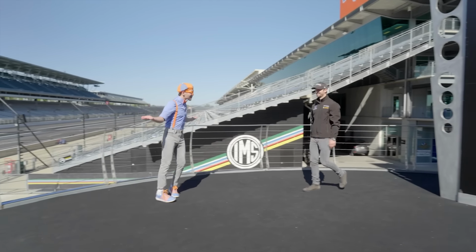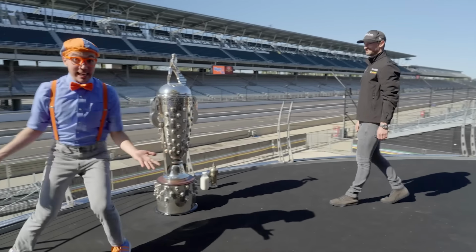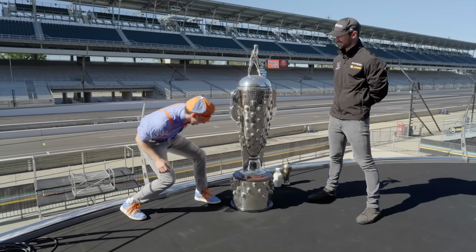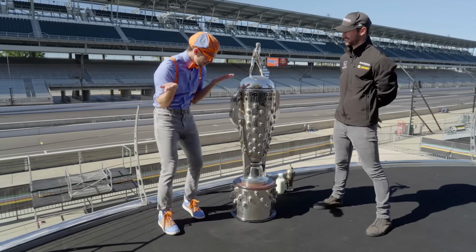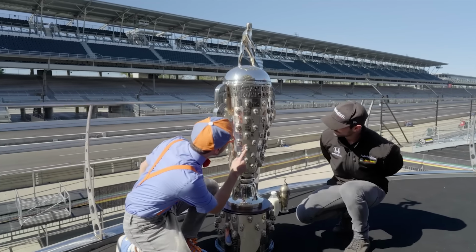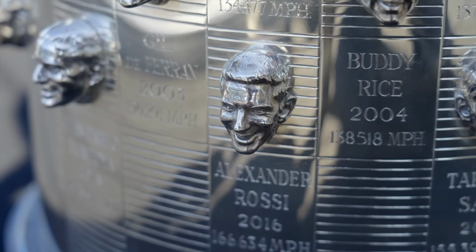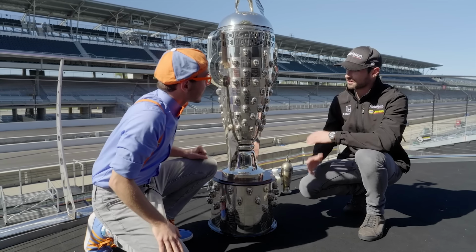Woo! Whoa, look at where we are. Blippi, do you know what this is? Whoa, this is it. The BorgWarner Trophy in real life. So the BorgWarner Trophy was created in 1936, and every single winner of the race, their face is engraved onto the trophy. Whoa, look, there's lots of little faces. They're right here. Wow, and they're from so many different years. Hey look, it has their name and the year that they won and their average miles per hour. The average miles per hour for the whole 500 miles.